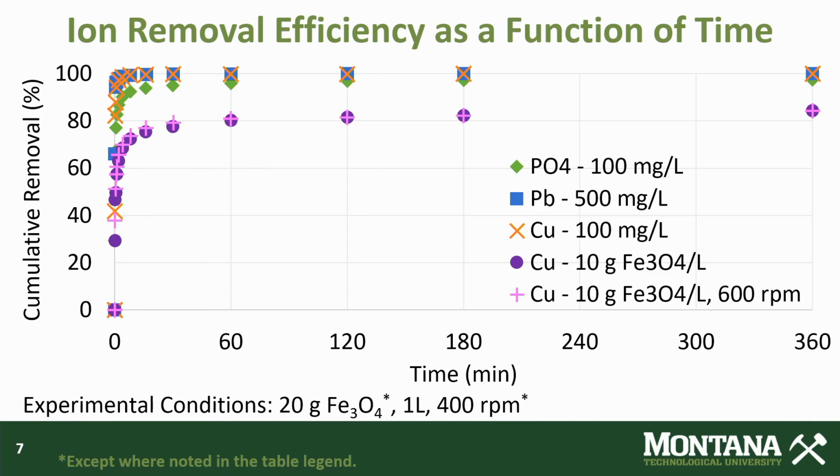In these cases, magnetite saturation began to occur at 30 minutes, where you see the curves leveling off, with 78% removal at 400 RPM and 79% removal at 600 RPM, with overall removals of 84% in both cases. So clearly, increasing our agitation speed didn't have a significant effect on the kinetics, but the comparable removals display reproducibility of these experiments.